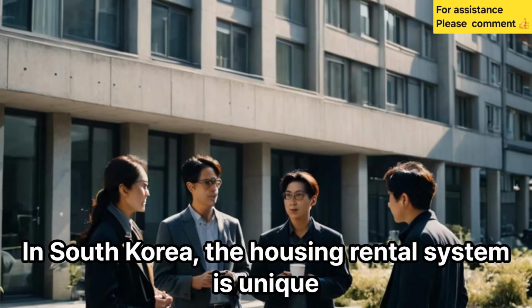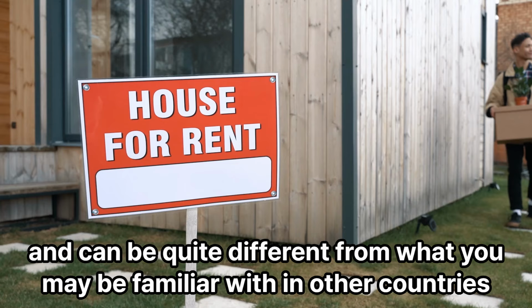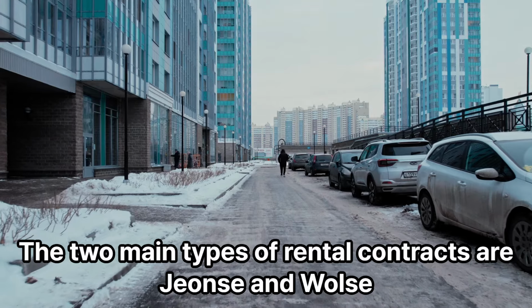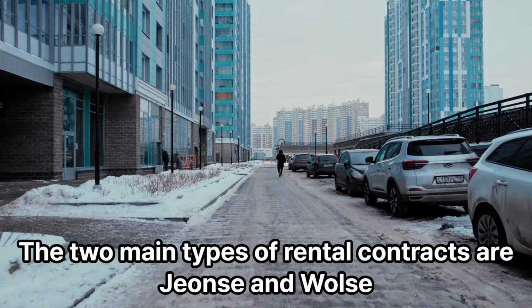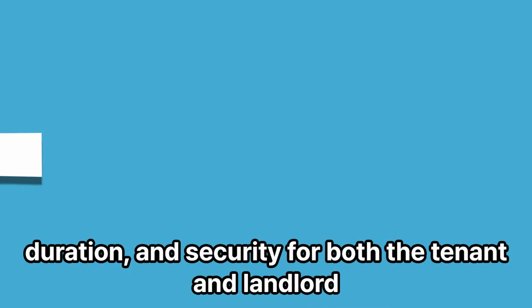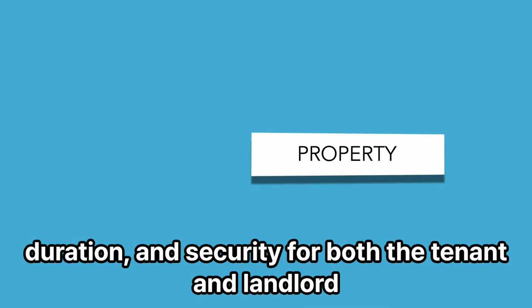In South Korea, the housing rental system is unique and can be quite different from what you may be familiar with in other countries. The two main types of rental contracts are Jeonse and Wolse. These systems are distinct in terms of payment structure, duration, and security for both the tenant and landlord.